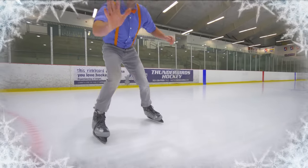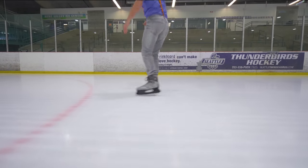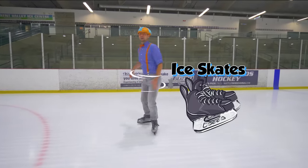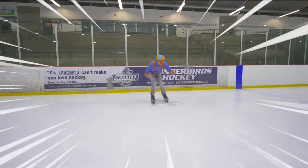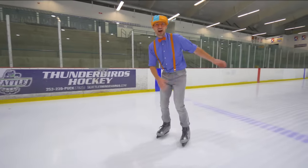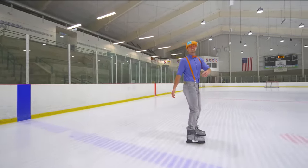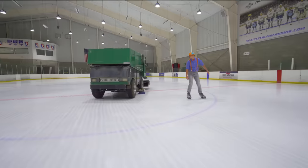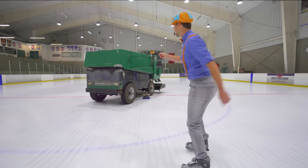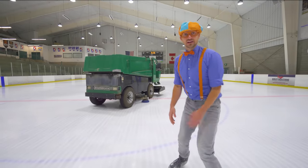It's really cold. But look at what I'm wearing. Yeah, these are ice skates. Look! Whoa! I love ice skating rinks because you can ice skate, you can even play hockey. What's this? It's a Zamboni! And today, you and I are gonna learn about Zambonis!